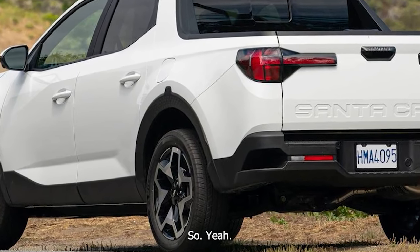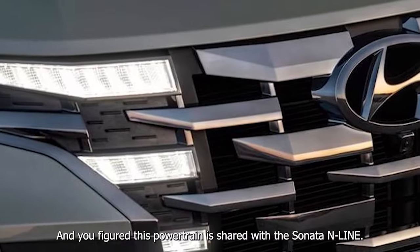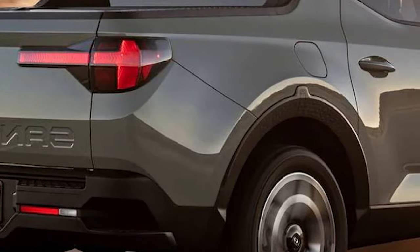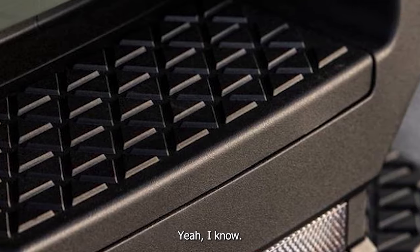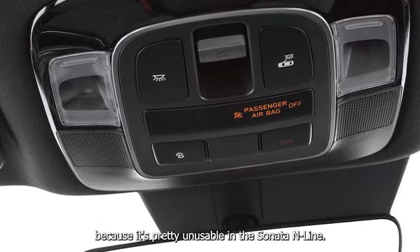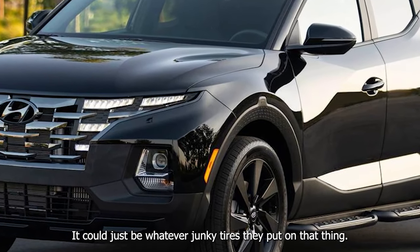You figured this powertrain is shared with the Sonata N-Line. I would know about that car because I got a ticket in that car. Yeah, it's all-wheel drive. I know this is the most practical form of that powertrain because it's pretty unusable in the Sonata N-Line. It could just be whatever junky tires they put on that thing.